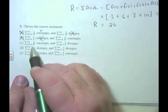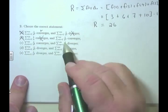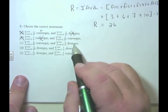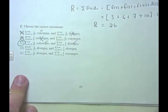1 over n squared. That's a p-series again. p equals 2. That converges. What's this one? Harmonic series. What does the harmonic series do? It diverges. Well, this is true. This is true. That must be the answer. Answer C. Well, wait a minute. We better look at the rest of them because people don't believe me.